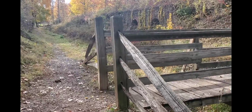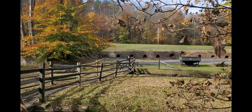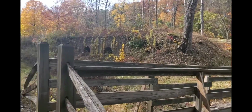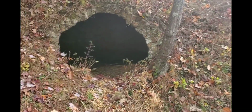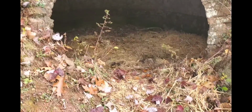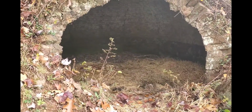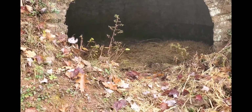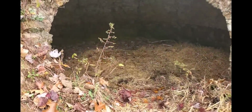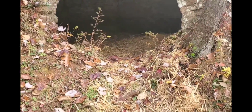Alright, so see this old bridge here? Isn't that neat? More of the coke ovens over that way, and there's Terry doing his thing. Oh, this one has some hay inside, look. I wonder if they put some hay in there. Maybe there was an animal living in here. I don't want to get too close, just in case. If there's a nest in there of animals, I don't want to scare them.